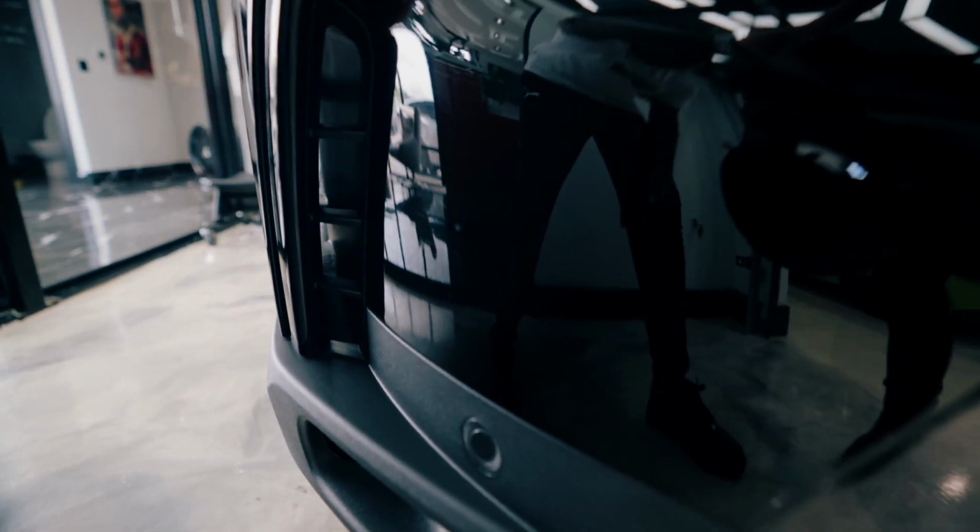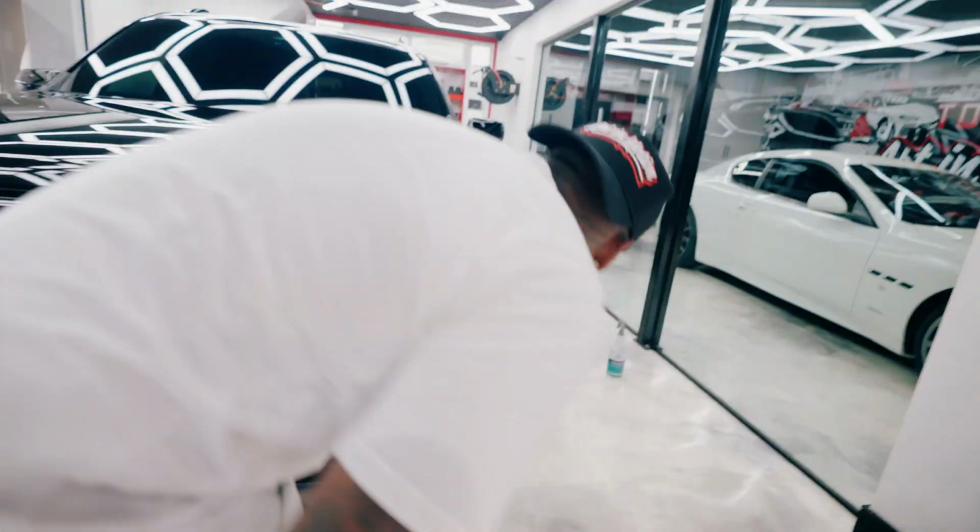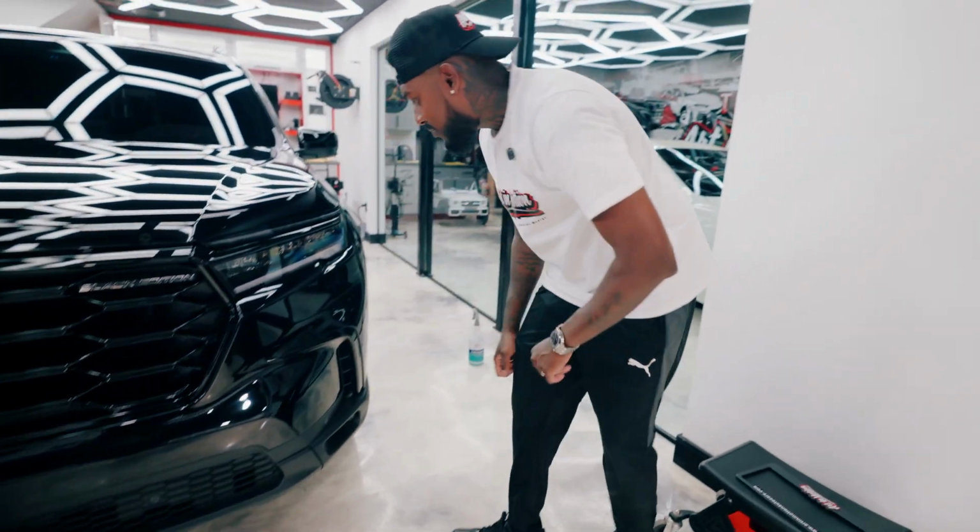See? There's rock chips. There's another chip here. Another chip here, here, here. Bro, within 50 kilometers of the car. Imagine that. Like brand new. This is why we say, always bring it to us right from the dealership.